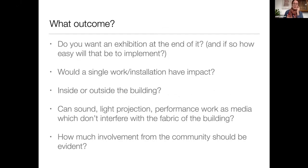Could it be inside the building, or could it be outside the building? And again, thinking literally outside the box, perhaps something that's outside the building has that advantage that passers-by are going to see it more frequently. You don't have the problem of the threshold and getting people across it. Sound, light, some things that don't interfere with the fabric of the building are often brilliant ways to engage artists.